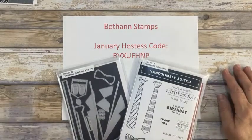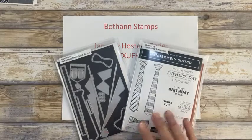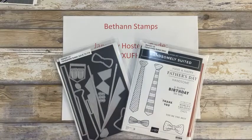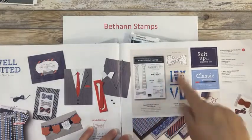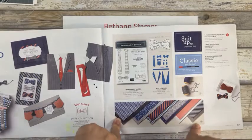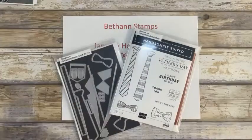It's Wednesday, January 20th. And this evening, we're going to take a look at the Handsomely Suited bundle. Hi, Sonia. Thanks for joining. This is part of the Well Suited suite. It comes with the bundle with the stamp set and the dies, and then there's paper. I love these papers. Hey Barb, nice to see you. And then some twine, some navy and gray. So we're going to take a look at these tonight.